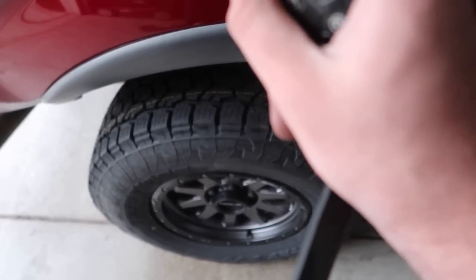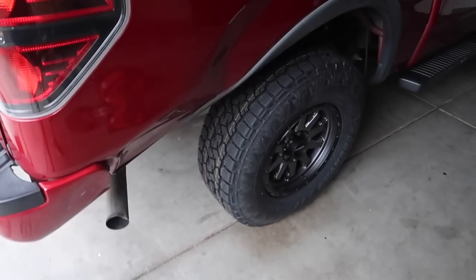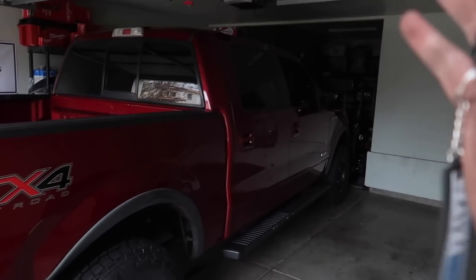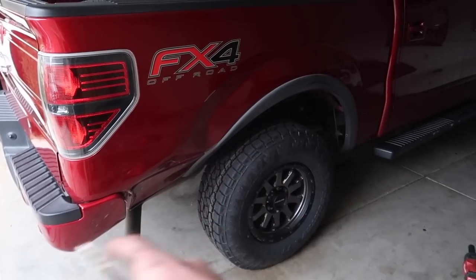So unfortunately, it does look like we have to order a new axle. And it is a very, very in-depth procedure. So I'm actually gonna have somebody that works at Ford come out here and help us replace that axle. That'll hopefully be in an upcoming video.